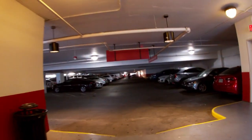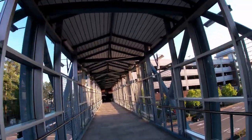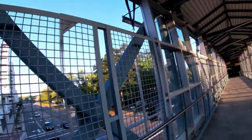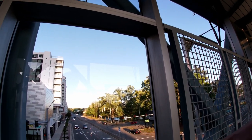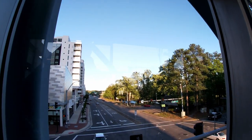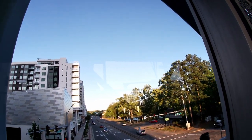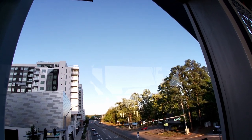Hey. Ah, bet, this is the bridge. Okay. So, yeah, I'm up at the bridge. You can go ahead and go down and then come back. Okay. We might have to do this like two or three times. All right, bet.